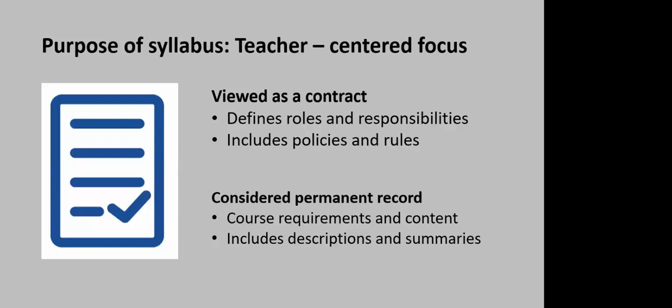Another purpose for a syllabus is that it is also considered a permanent record that contains detailed and accurate information about course requirements and content, the course catalog description, and accurate summaries of student learning outcomes, evaluation procedures, course content, and our required readings, textbooks, and other materials.